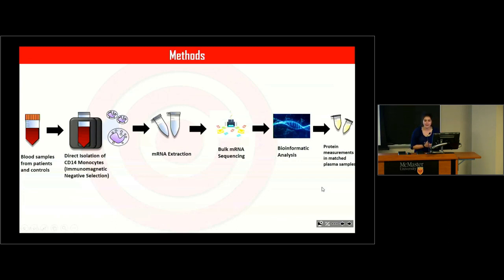So the detailed methods of what I do are we get blood samples from patients and controls. We're very lucky to have such access to patient samples here with the Firestone Institute of Respiratory Health. Like I said, there's also a patient clinic. So samples get sent up from the clinic, and we have a really nice workflow. And the whole lab participates in collecting these samples. They can come basically any day at any time, and we've seemed to be pretty good with that.